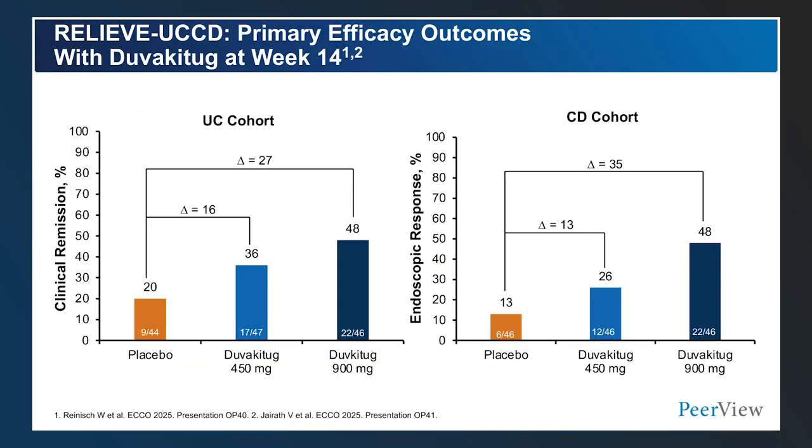So here you see the outcomes on the left-hand side for the UC cohort. You see an even higher placebo clinical remission rate here, 20%. That's really higher than we would expect. But still, you're seeing very large effect size of 27% over placebo with the highest dose of duvakitug, 900 milligrams, a little bit lower for duvakitug, 450 milligrams.